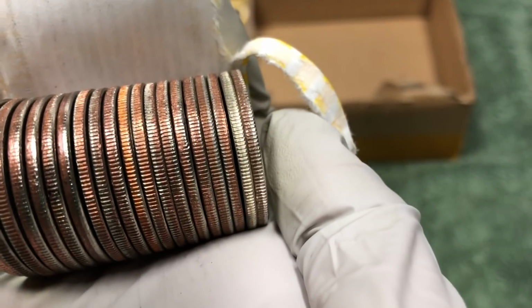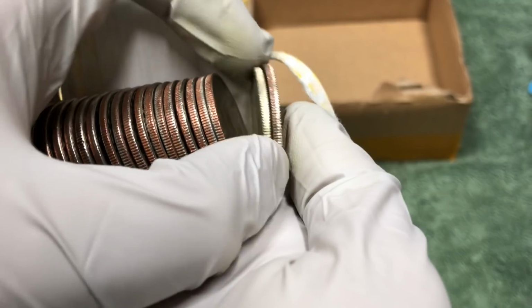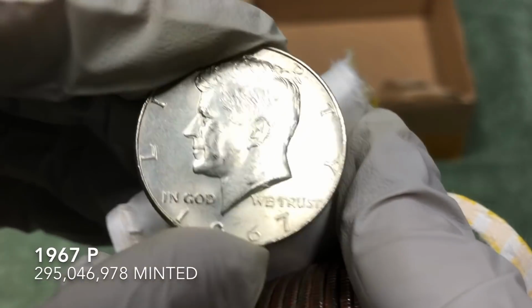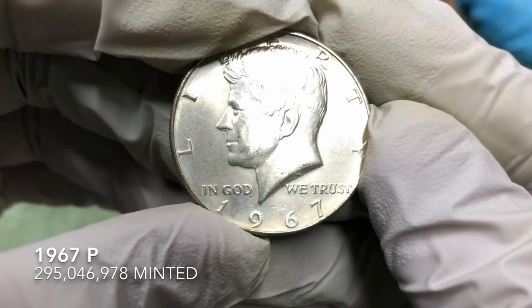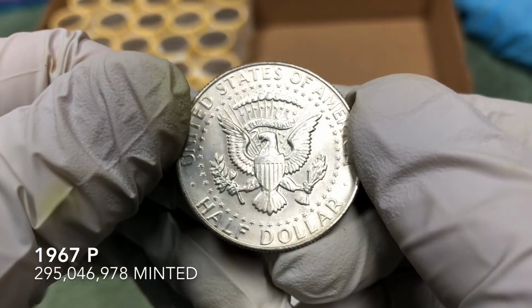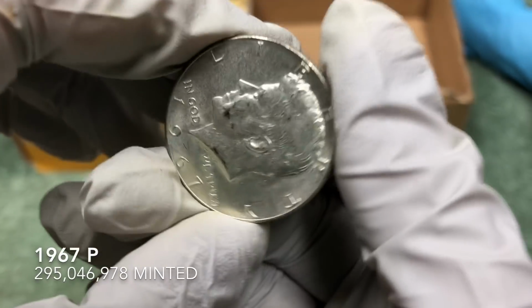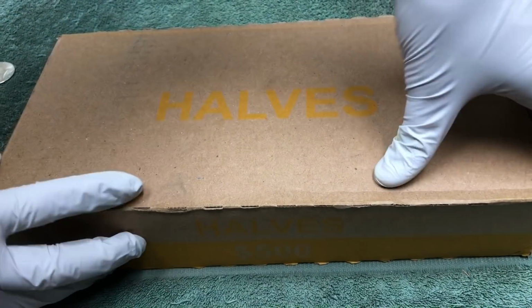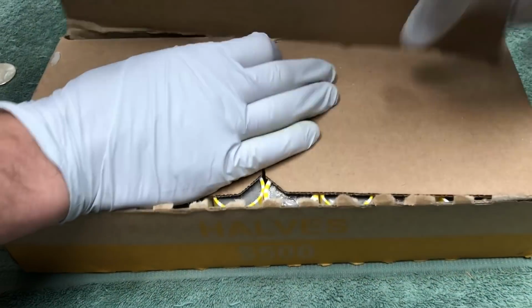Stay tuned. All right. We're like halfway through the box. We got one. Almost an ender. And that is a nice 1967. Pretty nice shape. Nice coin. Awesome. On the board. Hopefully some more in here. All right, well, we got one silver in that first box, and now let's see if we can add to that here with the second box.